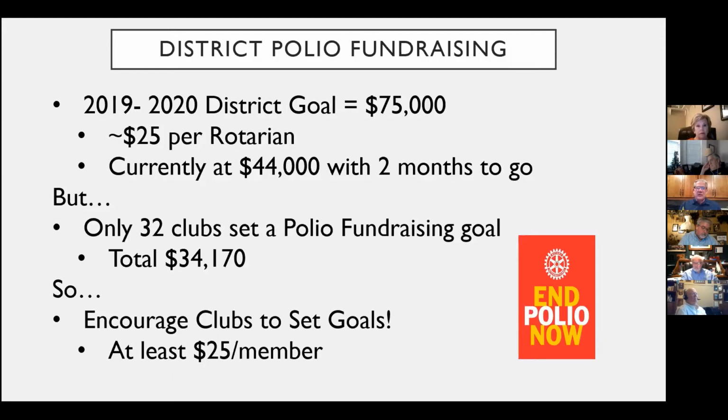So one of the things we really need to do is encourage all of our clubs to set goals. So if you are on this club, I would talk to my club president and make sure that that president is setting a goal for raising money for polio. And as a minimum, we would like that goal to be $25 per member.